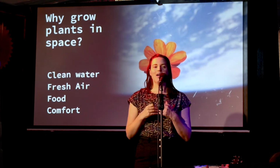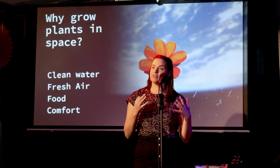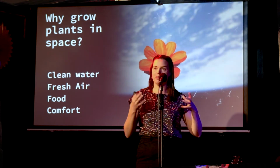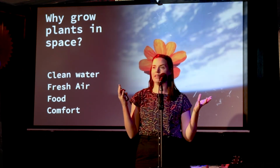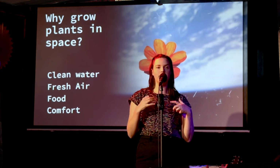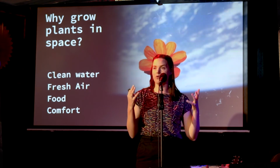So plants are really good at filtering water. And so plants collect water through their roots and then it goes through the plant and actually transpires out of the leaves. And through this process, the plants kind of collect some of the toxins and sequester them and they're releasing clean water vapour into the air.